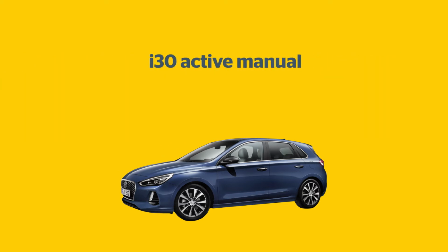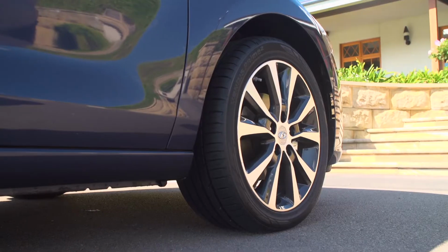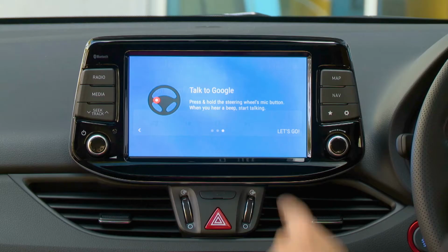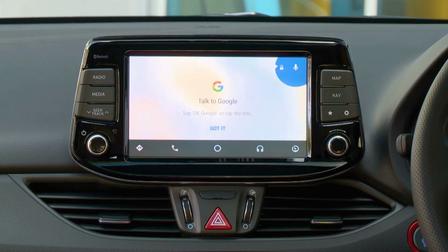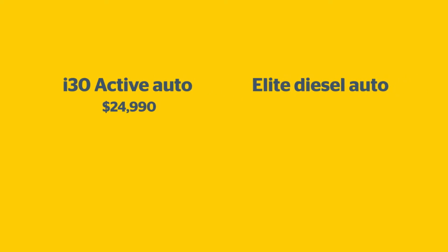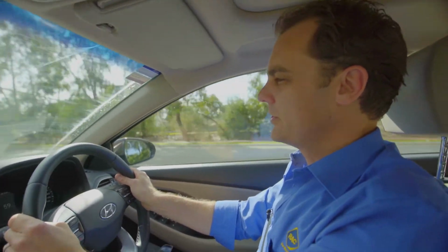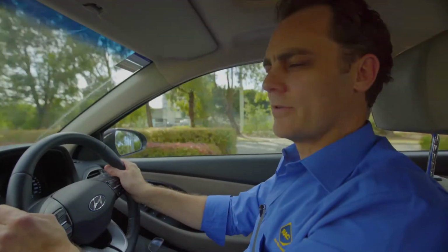Prices start with the i30 Active manual at $22,990 drive away, but even this model is jam-packed with gear, including an 8-inch touchscreen, sat-nav, alloy wheels and compatibility with Apple CarPlay and Android Auto as standard. For the auto version, you'll need $24,990. The mid-spec Elite Diesel Auto starts at $32,200, while the sporty SR models start at $28,990 for the 6-speed manual. What's not standard across the range is autonomous braking, which you only get on the Elite and Premium models.